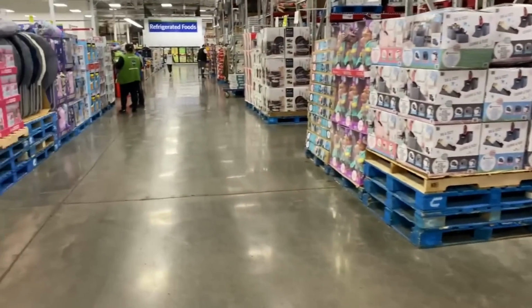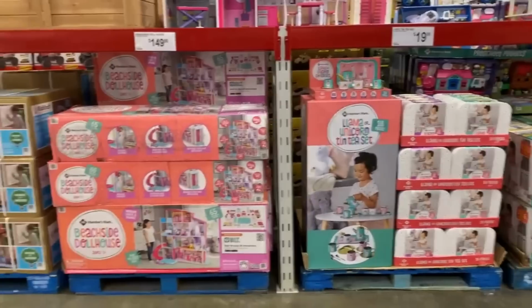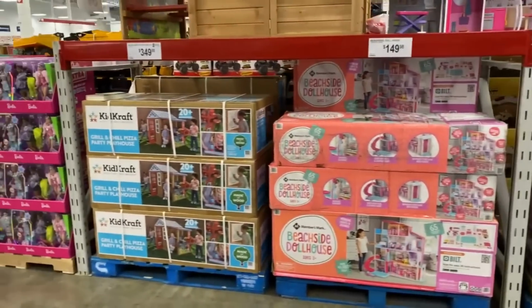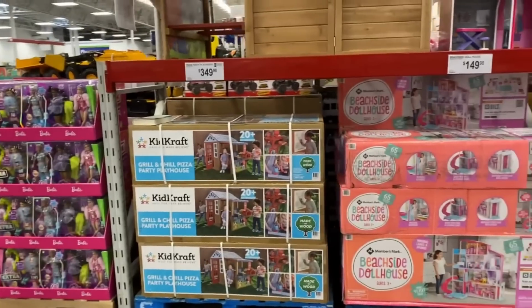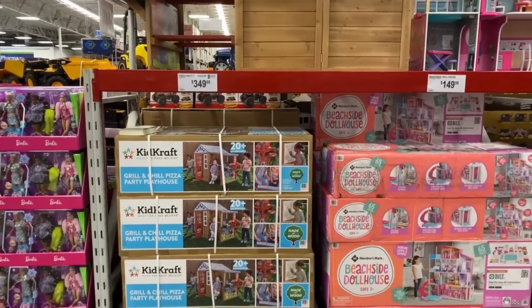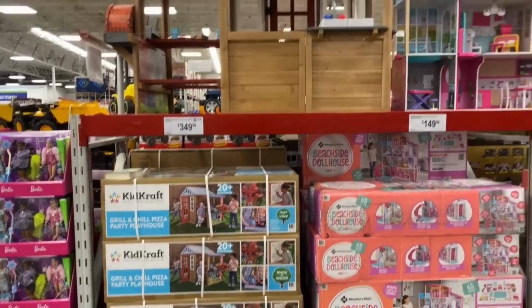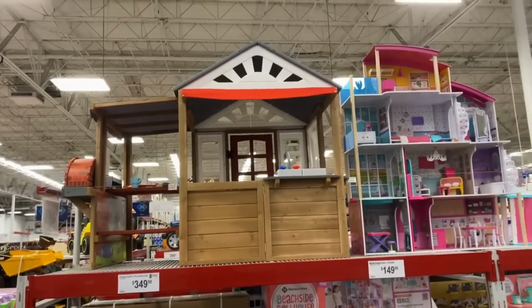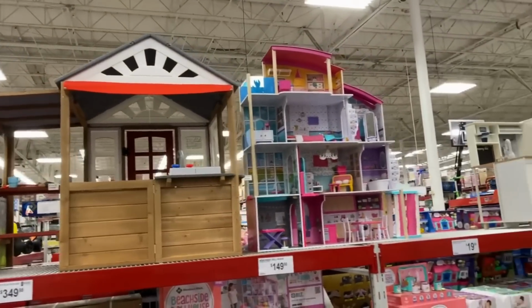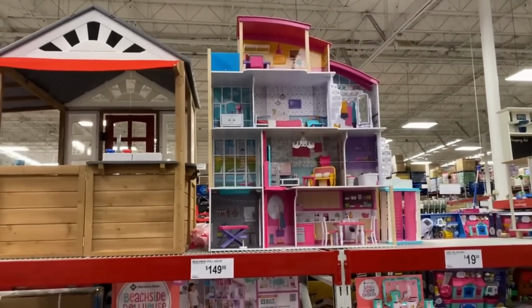Alrighty. Man, look at all these beautiful playhouses. Oh yes. Now this wood playhouse, it is $349.98. Grill and Chill Pizza Party Playhouse. This one right here. Beachside Dollhouse, it is $149. Right there.